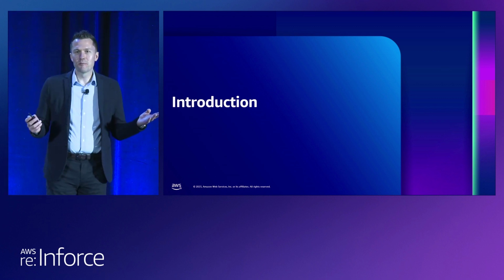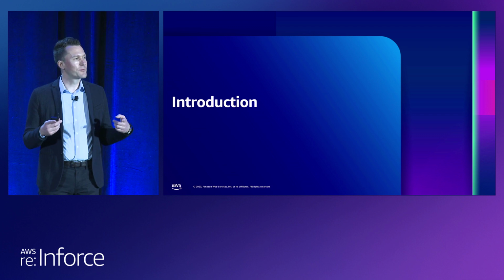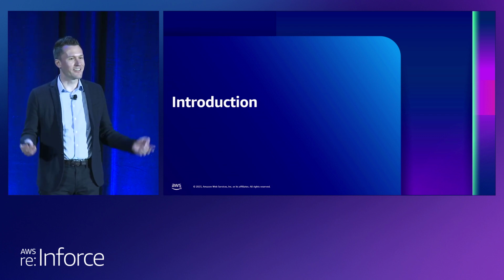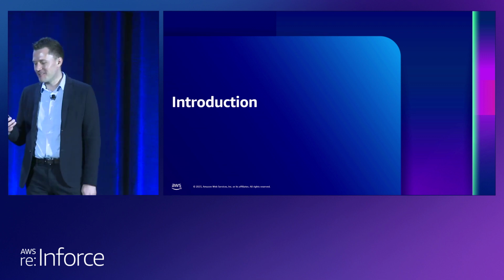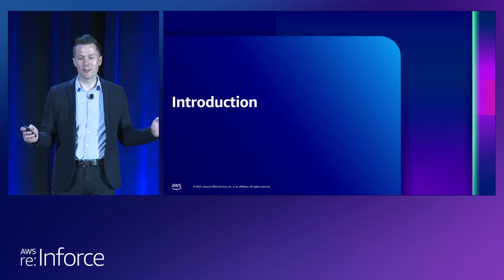And I'd like to kick it off with a question. What is the first thing that comes to your mind when you hear the word NVIDIA? So I'll just let you shout it out loud. GPUs, graphics, yeah, all great starting points. But I think many of you might be surprised that it's actually way more than that.